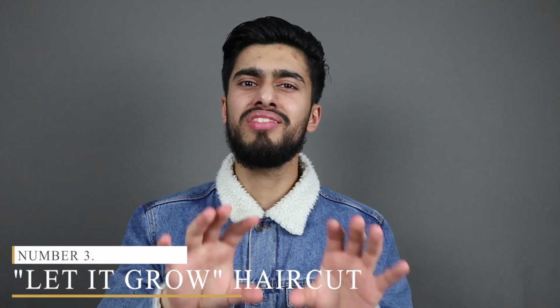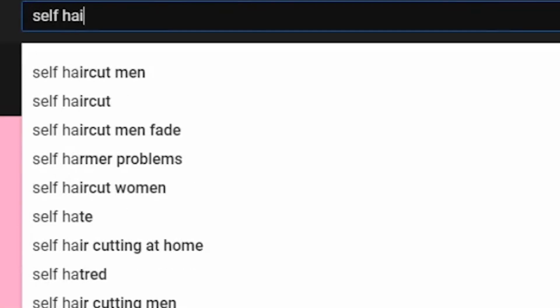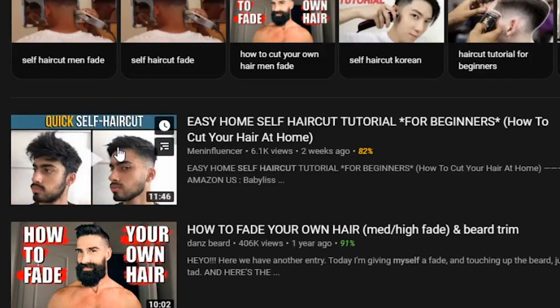Due to quarantine, even though the buzz cut haircut is the most popular haircut, it doesn't necessarily mean that most people are actually doing that one. Because the truth is, most of us are actually too afraid to touch our own hair. And therefore, we're actually not doing much about it. We're just letting it grow out and see what will happen, and are just waiting for our barbers to open. But then suddenly we hear that the lockdown is extended and we get panicked. And since we're actually panicking, we go to YouTube and search for a self haircut tutorial, and we just stumble upon some random Meninfluencer guy who gives us tips and tricks to actually get yourself a model haircut.